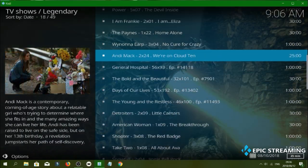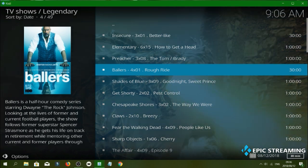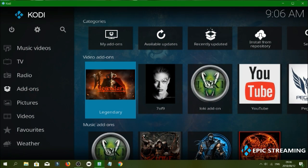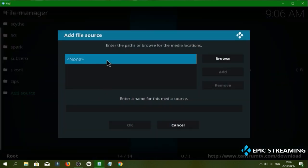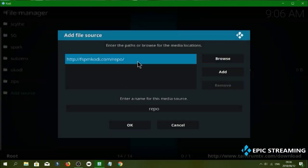Guys, let's get to actually installing this add-on. I don't want to take up much more of your time and keep talking and talking. It's just the add-on, and it's the installation process. So we're going to go back out. It's quite a simple setup. So all you do is go into settings, you go into file manager, you're going to add source, and where it says none, you're going to add the source, guys. So this is the source, guys. http://fspmkodi.com/repo.